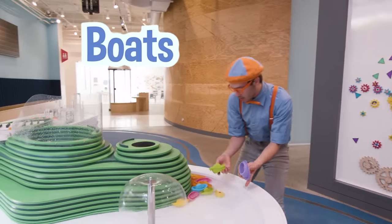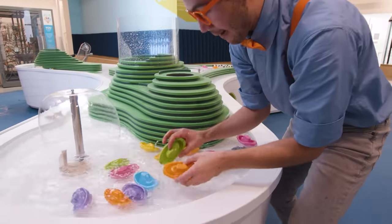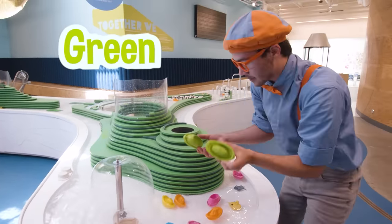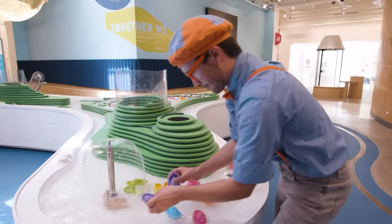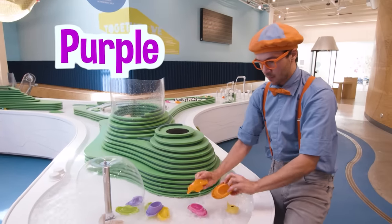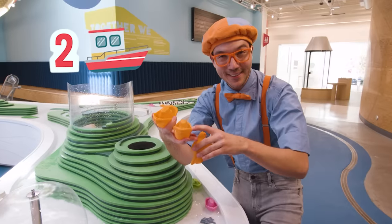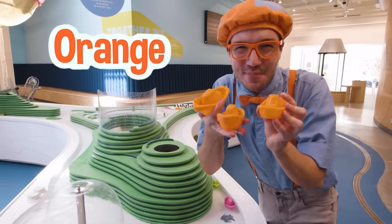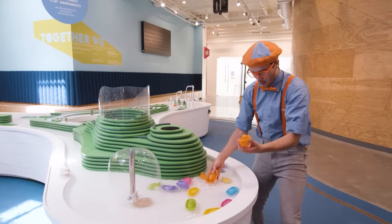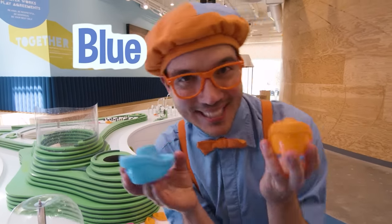There's so many boats. Whoa, look at all of the boats. There's so many. Yeah, we have 1, 2 green boats, and we have 1, 2 purple boats, and we have 1, 2, 3 orange boats. These are so cool. And if you have an orange boat and a blue boat, you have Blippi boats. Woo!